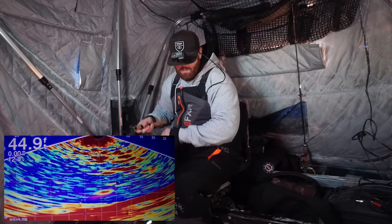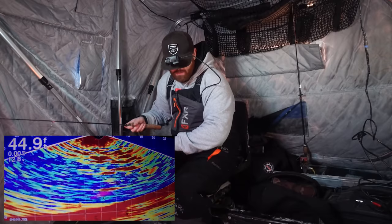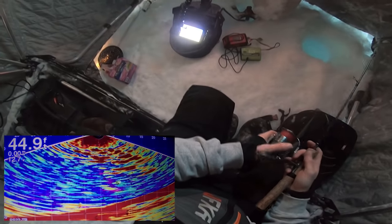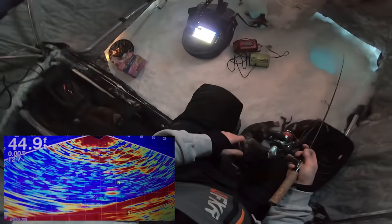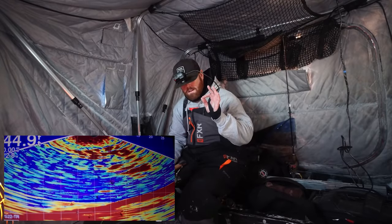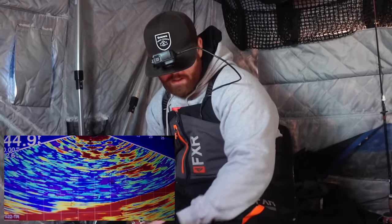Now you want to play the keep away game. If they start chasing, you got to try to keep it away from them. So you don't want to keep it still the whole time, but once you have their interest piqued, then you'll start the keep away game. Now we got to use nice subtle motions, don't forget, because wounded baitfish action. Let's try reeling up into the school of Ciscos.